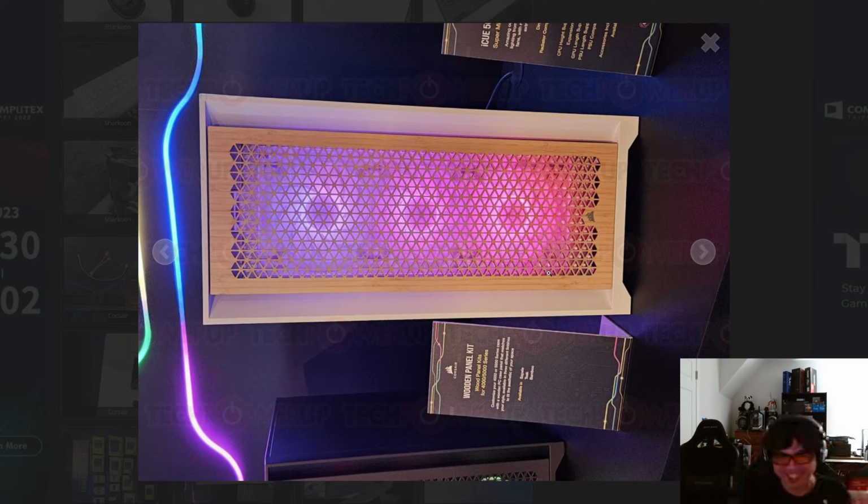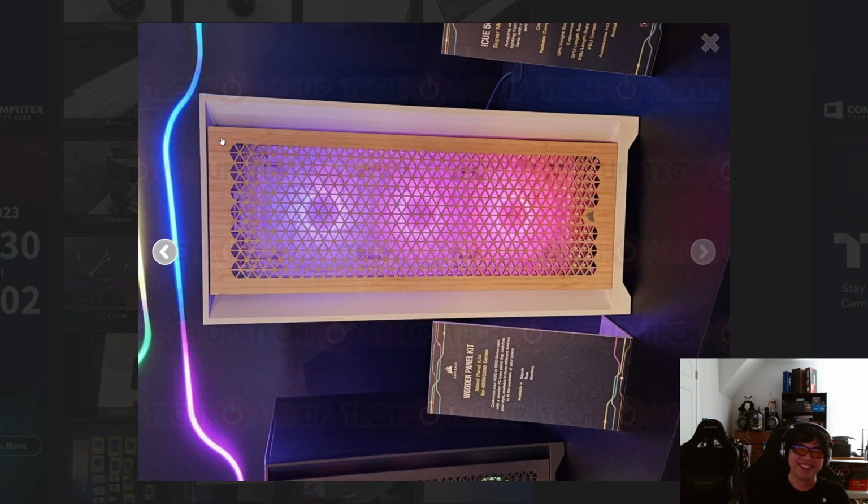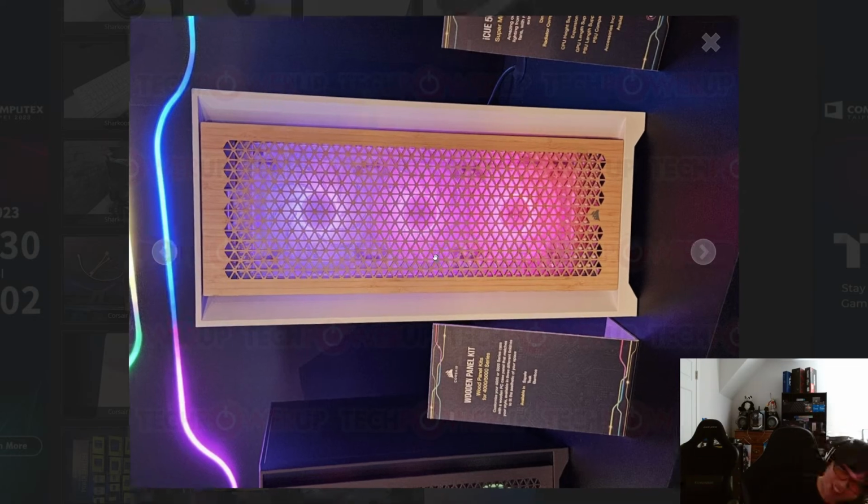Is this fake? Is this a fake wood panel? Do you guys see that? That's like somebody either made this plastic look like wood, or they actually... There's no way that's real wood. Do you see how intricately cut this mesh is? Who would actually cut wood into that? The precision to make it not have all the splinters is going to be ridiculous.